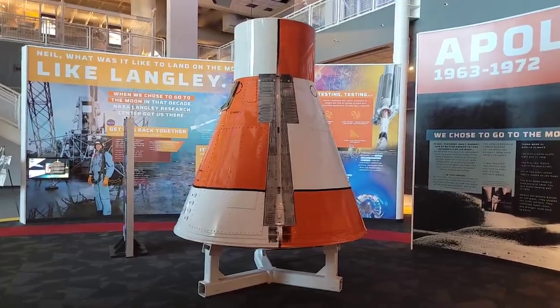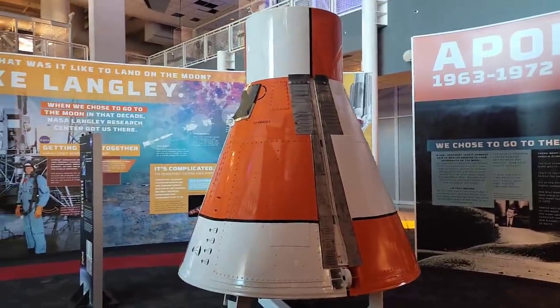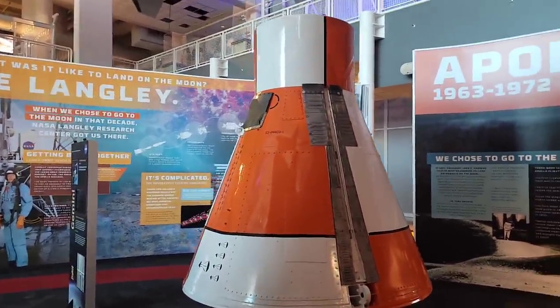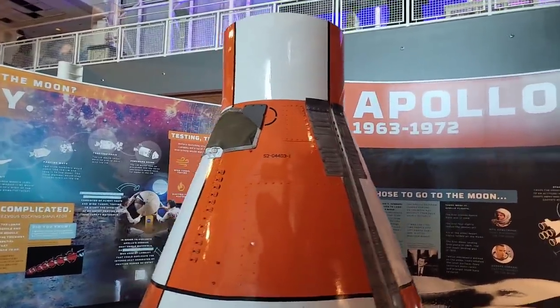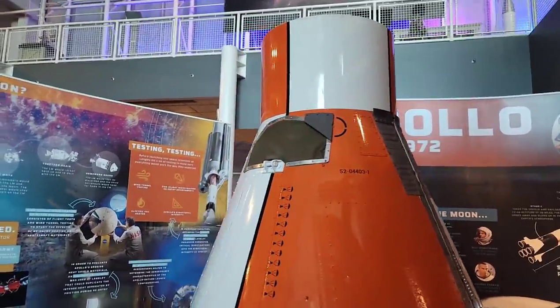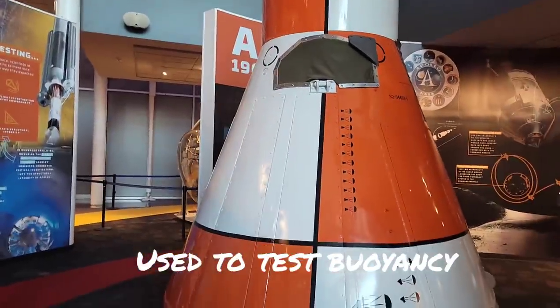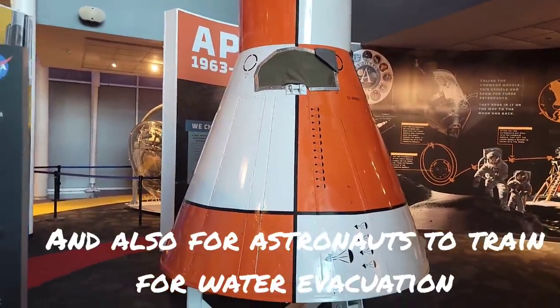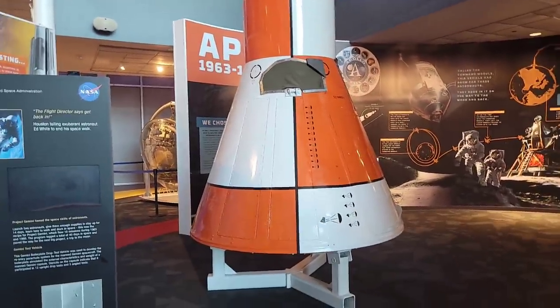On the Gemini test capsule. This went through so many different processes in the early days to make sure that we could get things done right the first time. Obviously, because you weren't gonna get another shot at it.